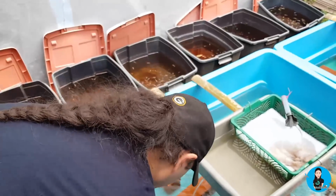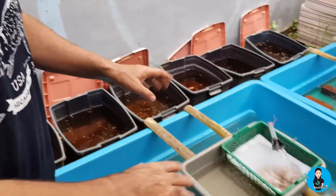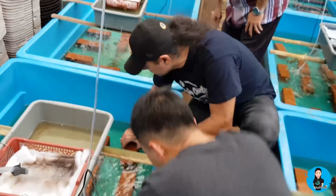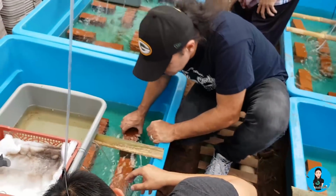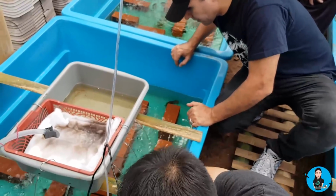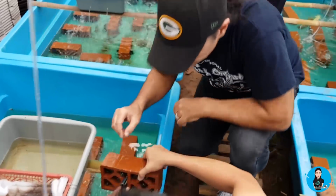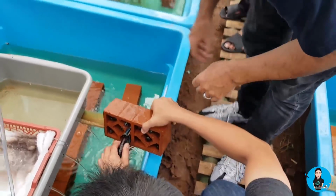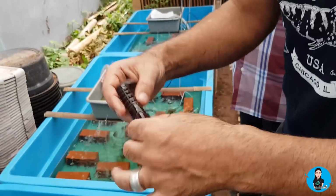Just release it, put it in the water, and he will release. Oh, yeah. No, it's pushing. All pushing. Net small size. Yeah, this is pulsha. It's a typical coloration of Terax pulsha.